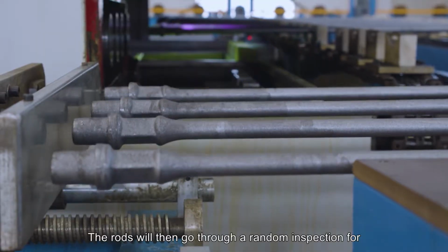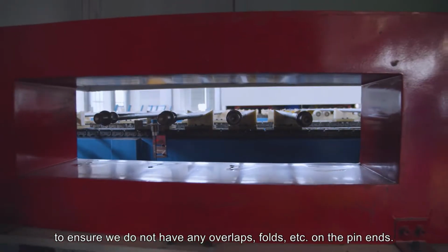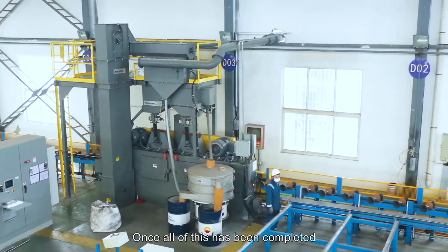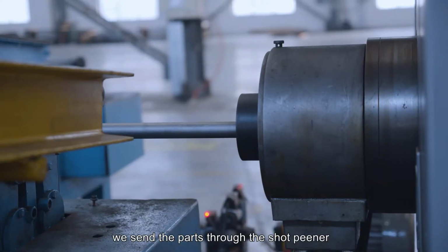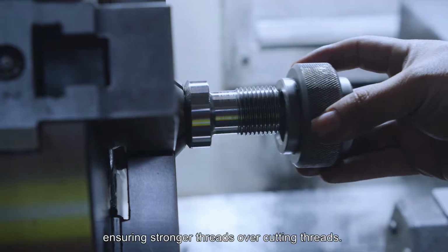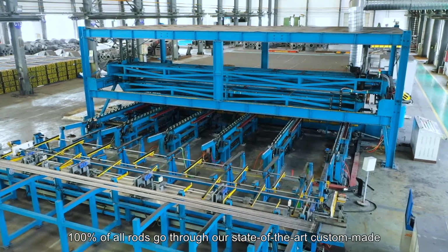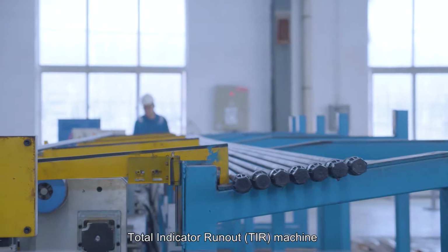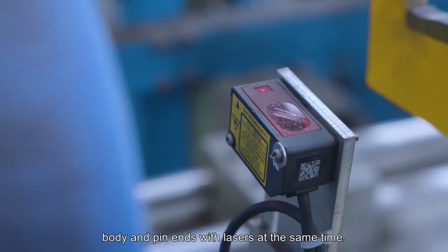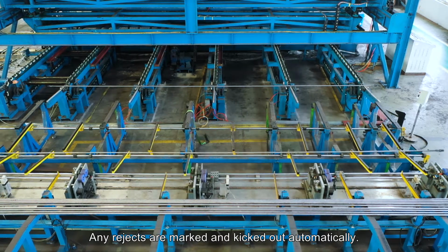The rods will then go through a random inspection for magnetic particle inspection process to ensure we do not have any overlaps, folds, etc. on the pin ends. Once all of this has been completed, we send the parts through the shot peener before getting cold roll threaded, ensuring stronger threads over cutting threads. After the ends have been threaded, 100% of all rods go through our state-of-the-art custom-made total indicator runout machine that measures the straightness of the rod body and pin ends with lasers at the same time. Any rejects are marked and kicked out automatically.